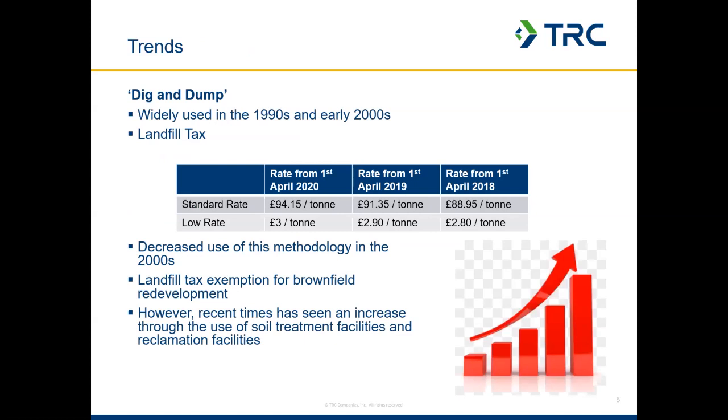So moving on to the trends seen for dig and dump. This was something that was widely used in the 1990s and early 2000s. However, the implementation of landfill tax in the late 1990s and its subsequent escalation, whose aim was to minimise waste disposal and to encourage alternative means of dealing with waste through options such as recycling, led to a decrease in this methodology in the 2000s. Although there was landfill tax, there was also landfill tax exemption for brownfield development, which was a government incentive to encourage remediation of brownfield land, yet in a sense promoted the use of dig and dump as the means for remediation.